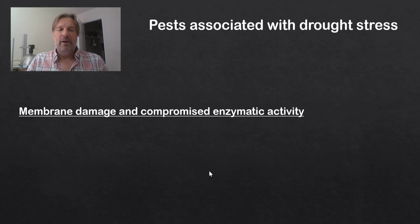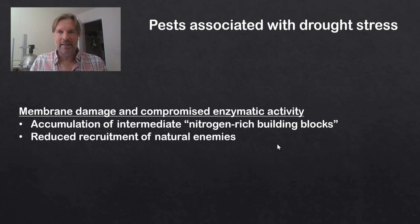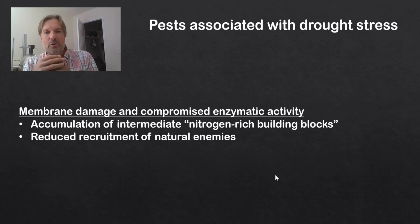And of course, I mentioned the membrane damage and compromised enzymatic activity as some of the consequences of drought. Well, because of that loss of membrane structure and transport over the membrane, you actually have a buildup of nitrogen-rich intermediate compounds in the cells and in the vascular tissue. So the plants become more juicy, more nutritious. And that's one of the reasons why we typically have an outbreak of pests as a function of drought. So drought in itself is causing a problem, but then you also have pests building on top of that.